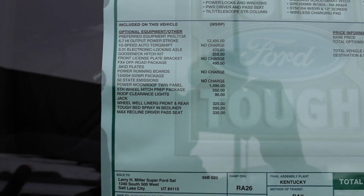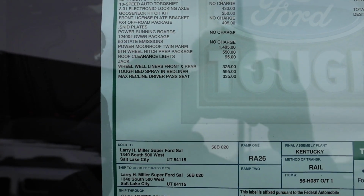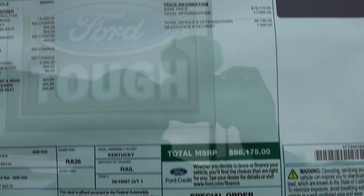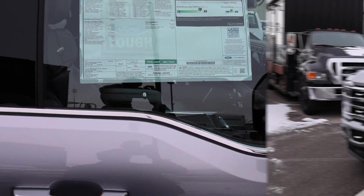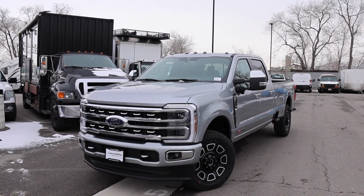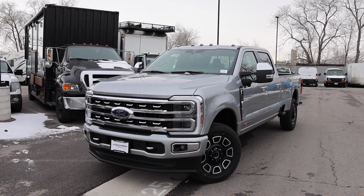And the only other option I would really care for is the sunroof and the clearance lights. Spray-in bed liner there, and this one does have the max recline seats. Destination is $1,995 with a total price of $98,175. Now listen, I know a lot of people are going to say this truck is way too expensive, and you might be right, but this truck is pretty decked out.